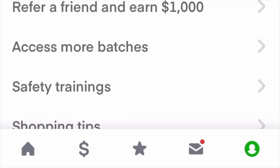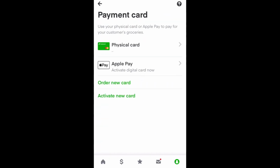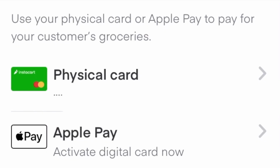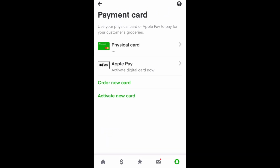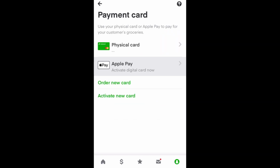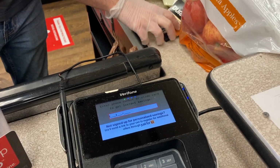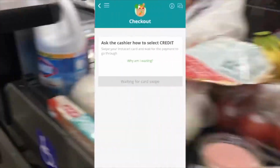If you go to your account, select Instacart payment card, here's where you're going to activate that card once you receive it. You'll also be able to add the card digitally to your Apple and Google Wallet. If you lose a card or need to order a backup card, you can also order new cards right from the screen. And while we're on this subject, do not, I repeat, do not pay for any order with your personal card. The reimbursement process from Instacart can be long, and many shoppers have reported never receiving compensation at all. But with that said, let's get back to the order.